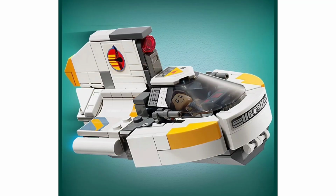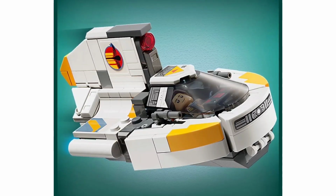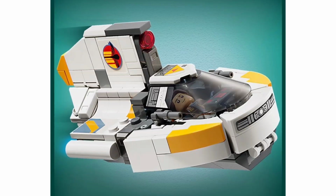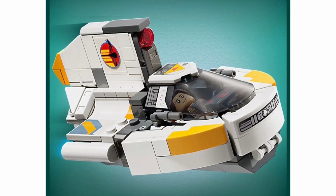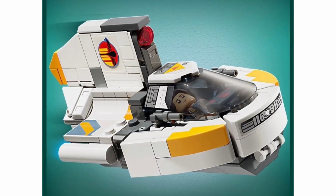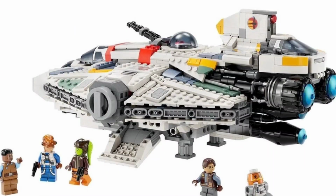We'll have to find out when the set releases, but overall, this set looks pretty good, and you can't fit Chopper on it, so that is unfortunate. Maybe you could fit his head somewhere on the ship, but I don't think that would look optimal, so maybe no Chopper for this. But I wonder if there's any other interior space, like on the back of the Phantom. I really hope there is, because that is the whole point of the Phantom. It's a separate transport from the Ghost, and you gotta have more people on a transport than one.